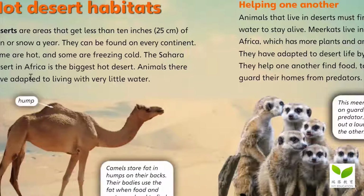The Sahara Desert is in Africa, and it is the biggest hot desert. Animals have adapted to living with very little water. This camel is an example of an animal that lives in a hot desert, and you see this hump right here is their adaptation. Camels store fat in humps on their backs. Their bodies use the fat when food and water are hard to find.